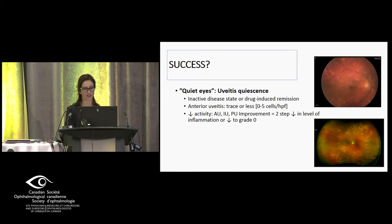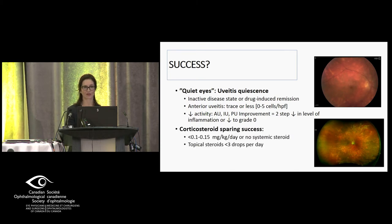We also want to achieve corticosteroid-sparing success, ideally having patients on absolutely no steroids. Sometimes that is not possible, but we want to eliminate steroids ideally and use less than 3 drops of topical steroids per day, or no topical steroids per day.